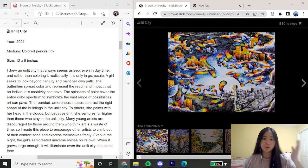So I will be showing my works through SlideRoom, which is what you use to submit your work to college. I didn't have my SlideRoom for Harvard bookmarked, so I'll just go through my Brown one. You can see my statements are pulled up on the left, and I'm just gonna ramble, but you can look at these and let me know in the comments any questions.